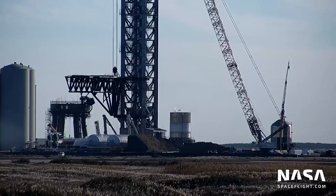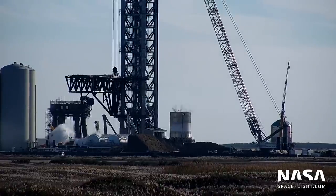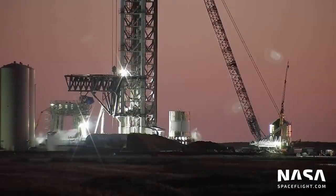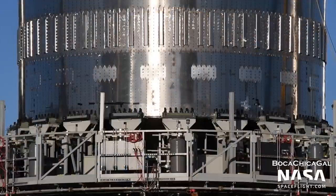Just a few hundred feet away, B2.1 was loaded with liquid nitrogen for its first proofing test. This appeared to be a success, and the nitrogen was drained shortly after. A similar proofing test occurred the following day. B2.1 is a test article built from a mix of ship and booster parts. Its exact purpose is still a mystery.